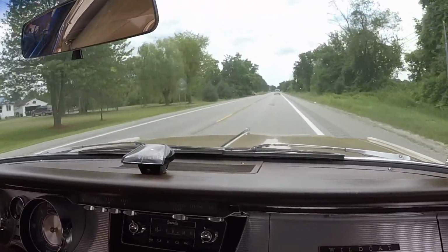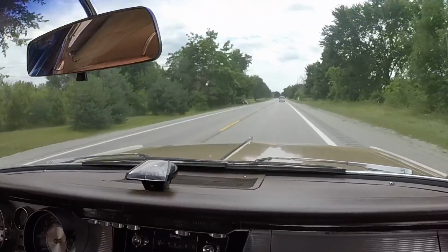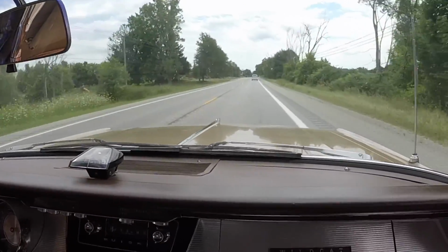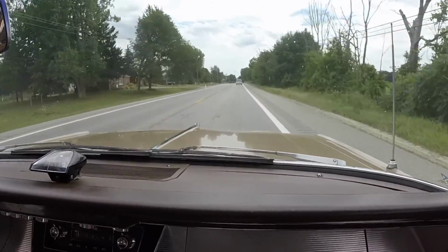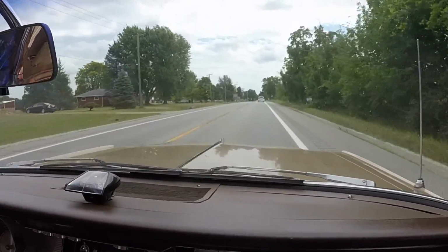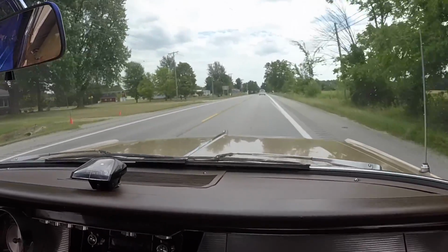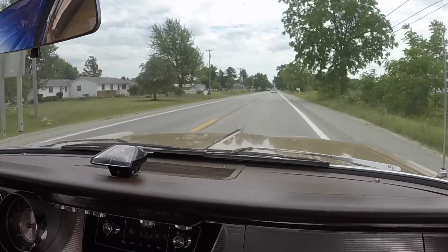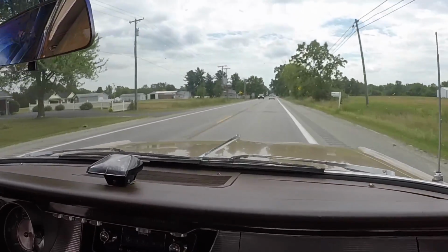Can't get over how well this car runs. Really gets up and goes. I mean, it sinks me into the seat and you're not even hard on the gas. That was one thing with that Catalina. That thing would get up and go too. And that was just a 2-barrel on the Catalina, a single exhaust.